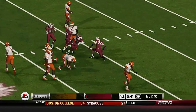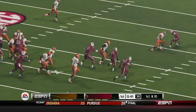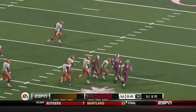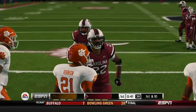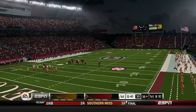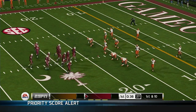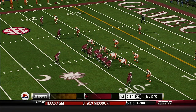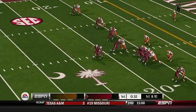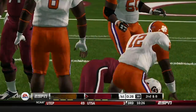He makes his way to about the 18. When you're running the ball for big chunks of yards like that, you've got something working. He fights forward to about the 16.